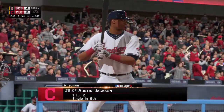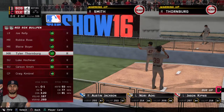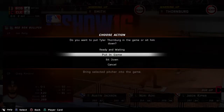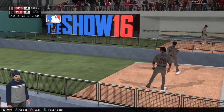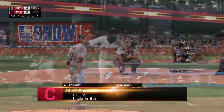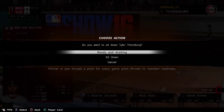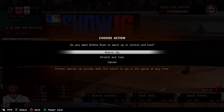Austin Jackson will stand in as they're quickly down to their final 4 outs tonight. And Matt, they'd like nothing more than to ignite a 2-out rally right here. Maybe scratch at least 1 across before the 9th. Carson Smith will come on here looking to get the final out in the home half of inning number 8. Now batting, center fielder, Austin Jackson.